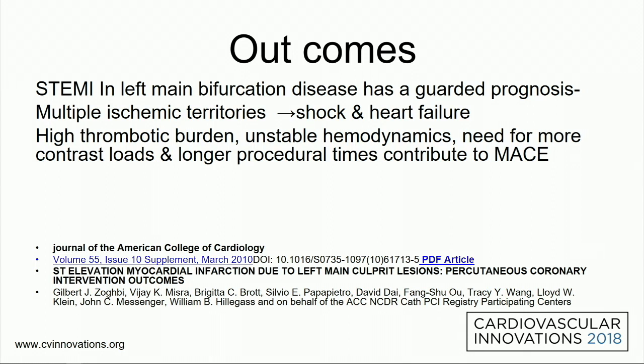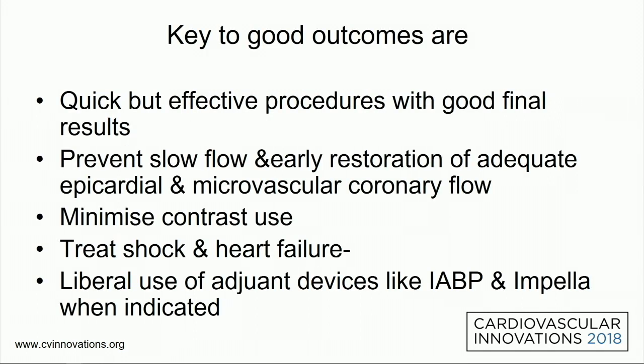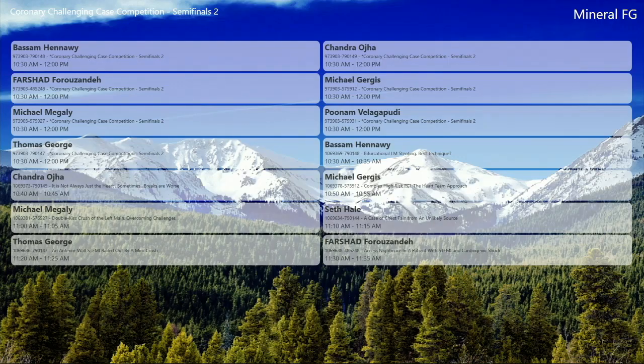So again, basically this guy had come, he didn't have shock or heart failure, but we caught him before he went to these sort of stages. Quick, effective procedures with good final results are required to prevent slow flow and for early restoration of adequate epicardial and microvascular coronary flow. So you have to use minimum contrast, treat shock and heart failure, and use IABP and Impella when indicated. So again, our patient had a good recovery, and he's doing well.